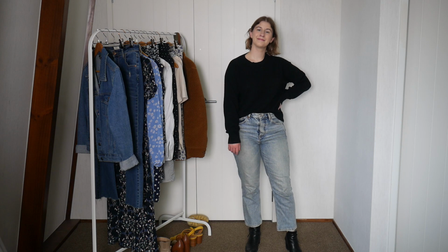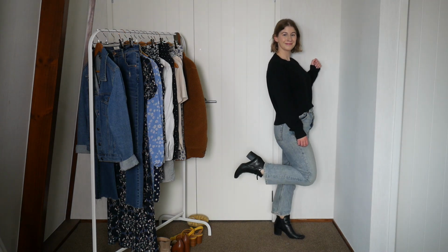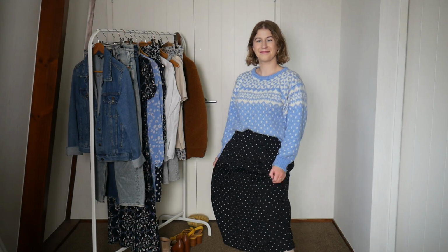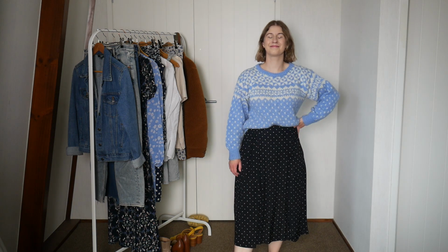So that could be blue on the bottom with a black top, and I think if you've got a pair of blue jeans, they look great with black boots, or black on the bottom and blue on the top. I have a beautiful hand-me-down blue and white jumper from Jonathan's grandma, which I love wearing with my black skirt.